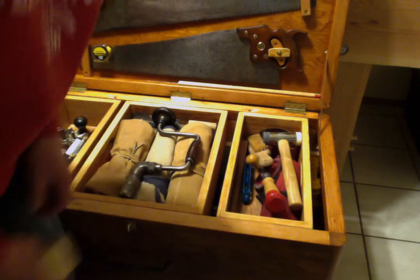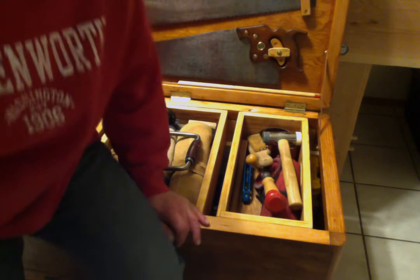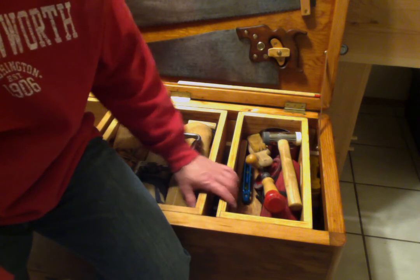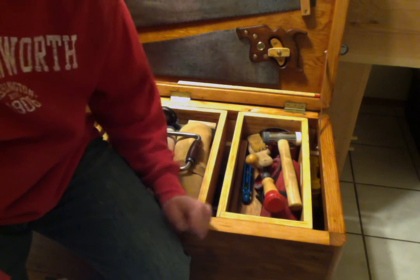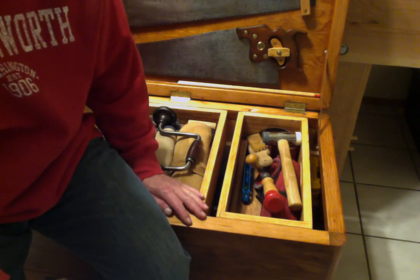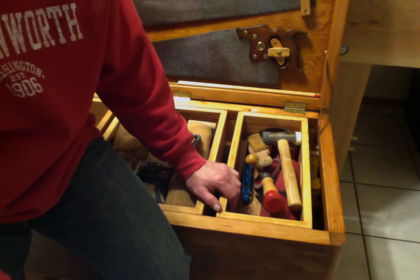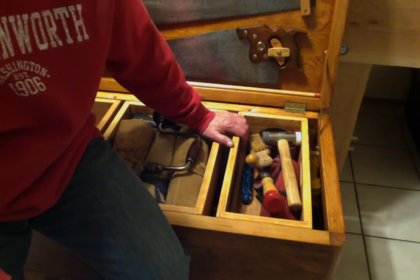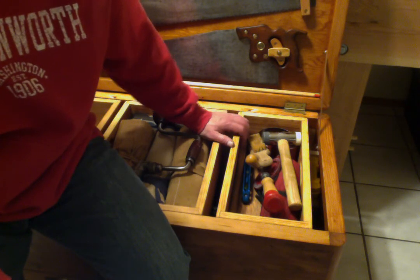And this whole thing, it's not the best construction in the world, but as you can tell, it's good and sturdy. It's got a couple hundred pounds of tools and a couple hundred pounds of idiots sitting on top of it. Yeah. It's good and sturdy. It's got a lot of old character.